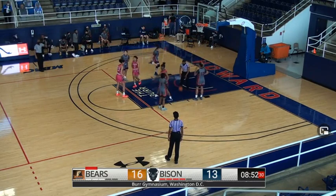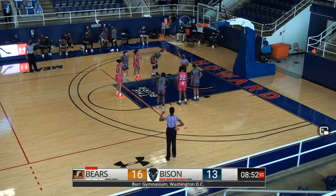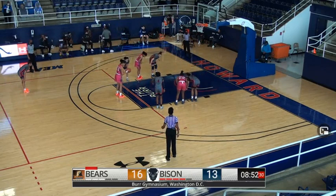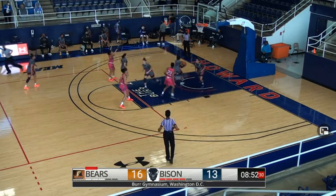Thornton's free throw is off. And it's so rare over the past 2 games. Jayla Thornton has missed 4 free throws. It's so unlike her, but I still want her to be aggressive and in attack mode. Second free throw is good by Jayla Thornton.